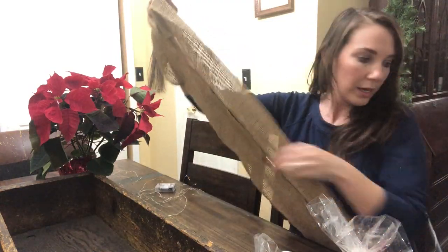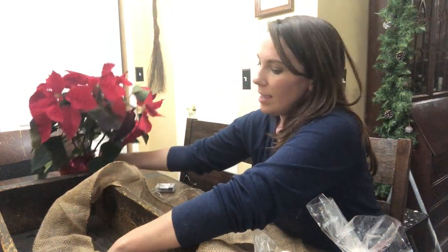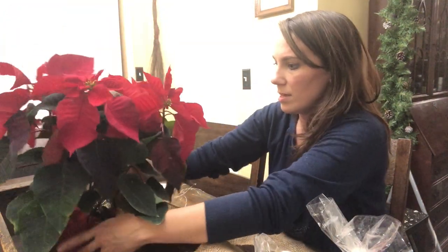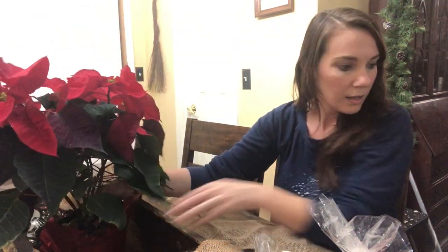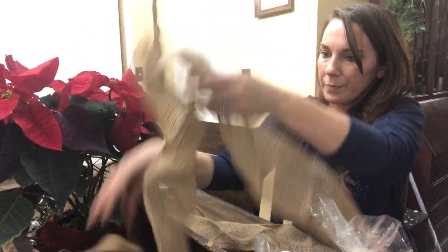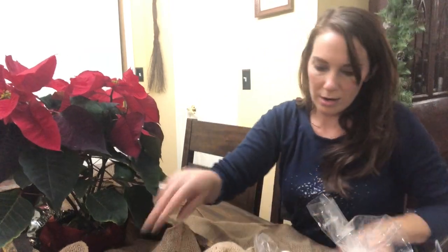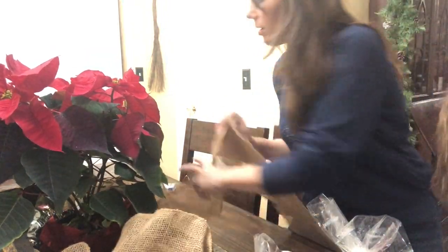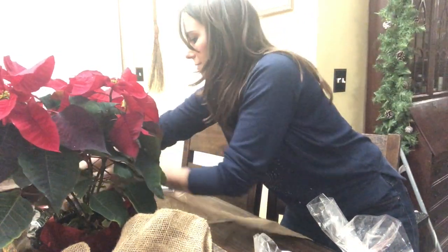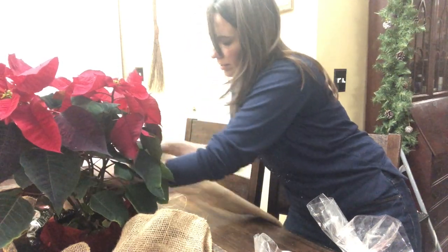So I've split the burlap in half, and I'm going to put the poinsettia right in the center, and then I'm going to fill the space in. Oh, that's pretty. I don't know which way I want this to sit. We'll decorate when Daddy gets home, babe. All right, so I'm just going to kind of lay this burlap in here. I'll show you guys in the end. On both sides, so it's about half of the length, and it's really long on both sides here.